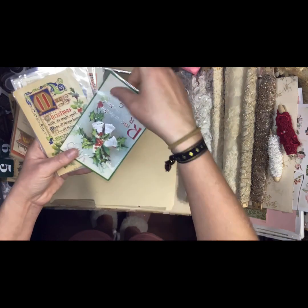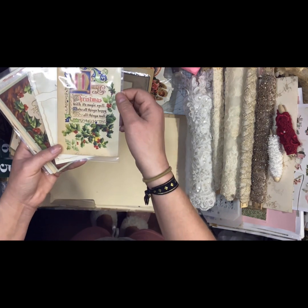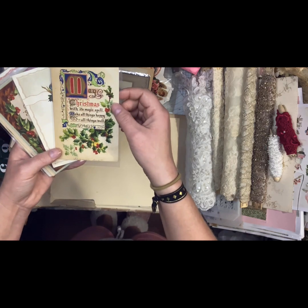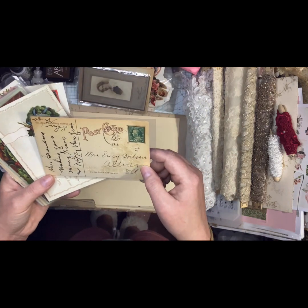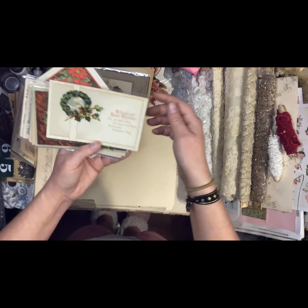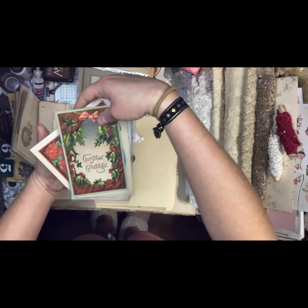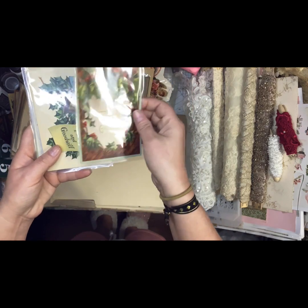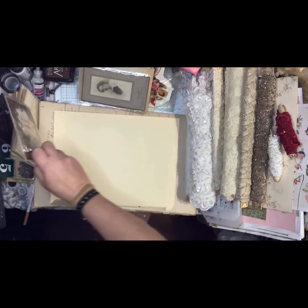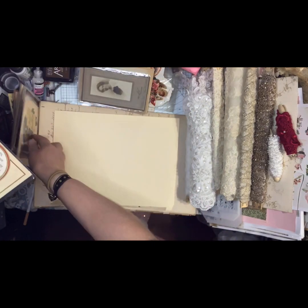So I just thought this was also rare as well. I just love the bells, all the red. It will match perfect with whatever I'm doing Christmassy. It says Christmas with its magic spell, make all things happy, all things well. 1909. Love that. And the wreath. We have an entire frame here, basically. It's actually embossed, which is pretty cool. 1909 as well. Peace and goodwill. Writing on the back.